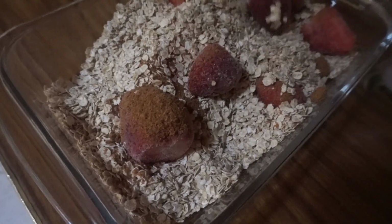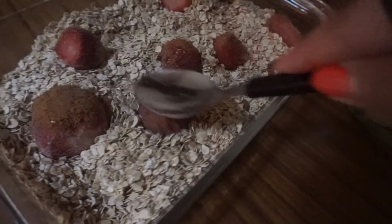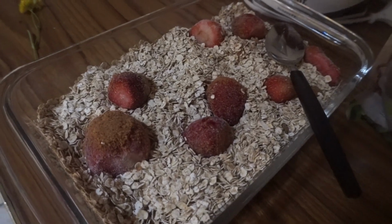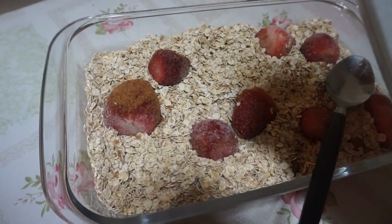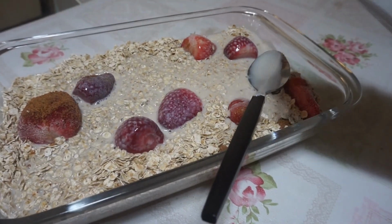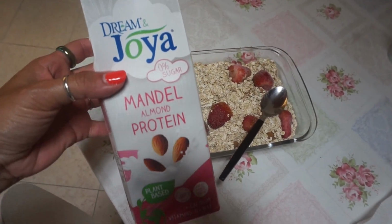So I also added in some organic cinnamon and I also added some coconut sugar, and that's pretty much it. Then I just gave it a good mix. And because I had some extra protein powder that I needed to use up, this pea protein, I decided just to throw that in the oats as well, and I'm using almond milk for my oat bake.